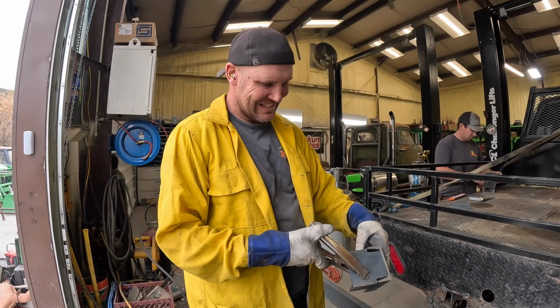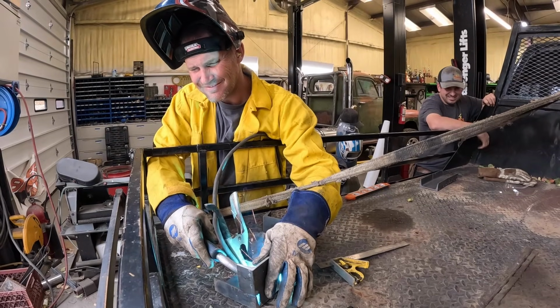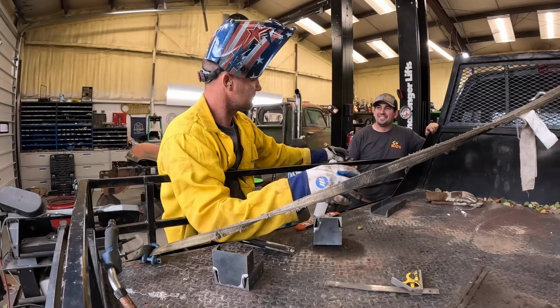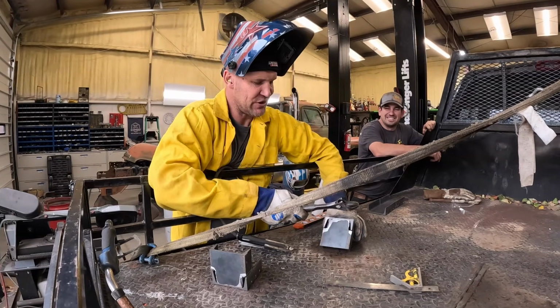I'm gonna go in there like so. It's a hammer thing.